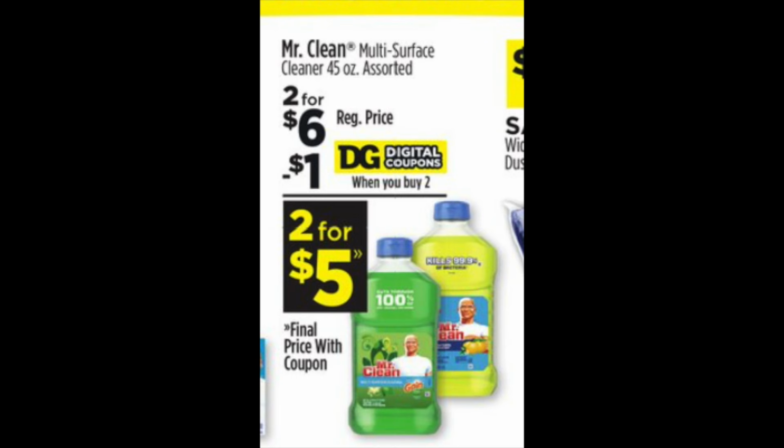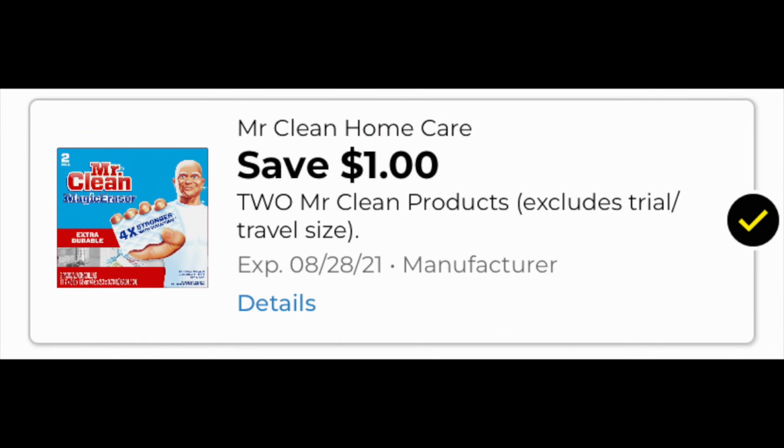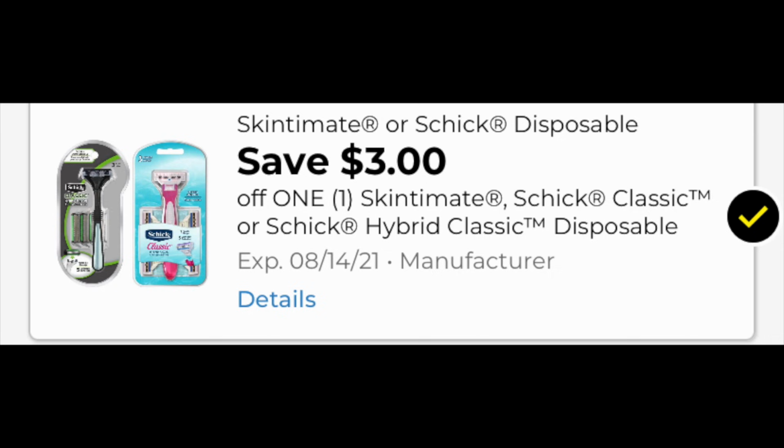Okay, so now we're also going to grab two Mr. Clean with Gain. They're $3 each. This one, see how it says Gain Scent? That's the one. And then we have $1 off 2 digital coupon. And then to get the basket right to 20 bucks, we need this guy for $2. The basket is off by 10 cents or something. So we need this. And then also to get the basket to $25, we need this guy, which is a Chic Classic for $4. And then we have this $3 digital that also showed up on Sunday. So please make sure you have this one loaded.